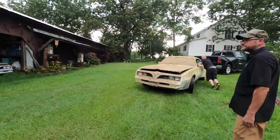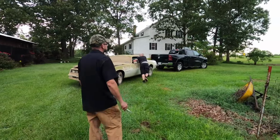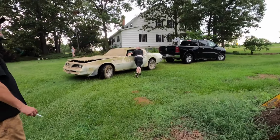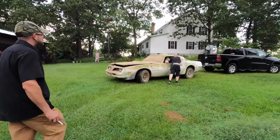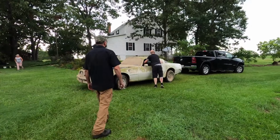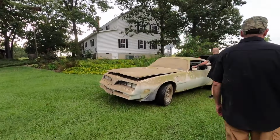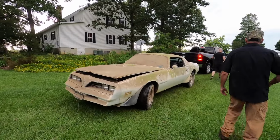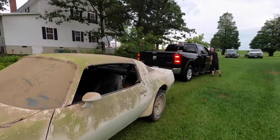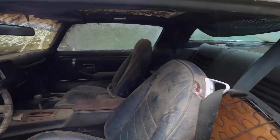So the last time it was registered was '99. That's probably the first time it's come out in 20 years, give or take. She's probably like, thank god he's getting rid of them things. Do you want to take it all the way out to the road, so we've got the pavement? Well, it'll make it easier for us to work this way.